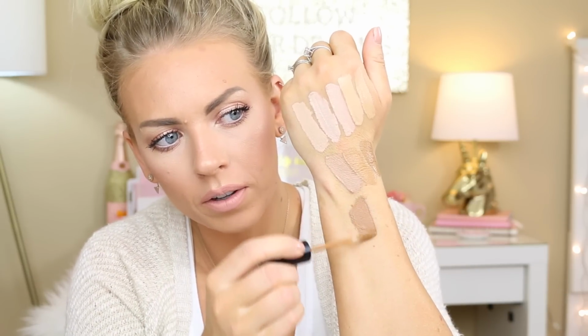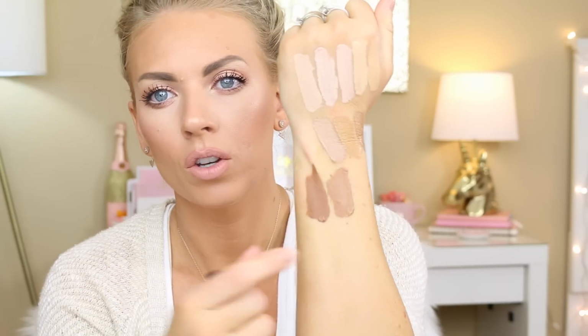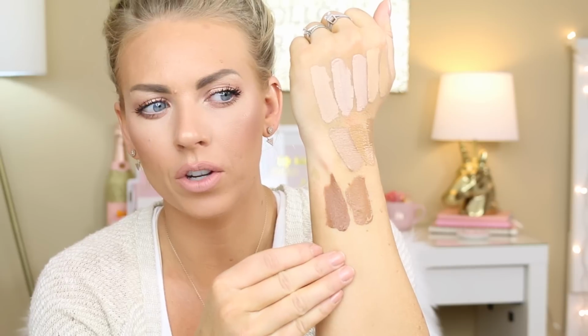Next we have Deep Tan, which is very much a camel color. So you can see right there. So that's Deep Tan. Then we have Dark, which looks like this. And I will put it on right there for you. So you can see it's a nice rich color. And then Deep has a lot of a reddish undertone to it. So you can see there it's very warm, kind of orange. Both of these have a nice warm, orangey undertone to them.